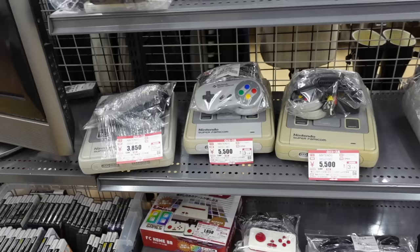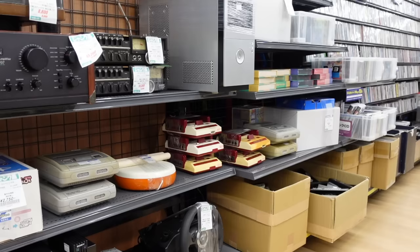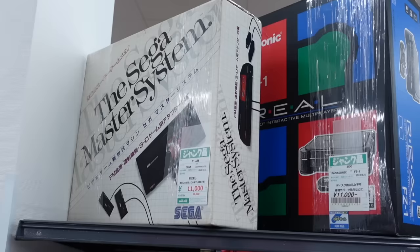It really would not be hard in Japan to get into retro gaming. You can literally walk into one of these stores and for less than $50 buy yourself a working console and controller and a bunch of different games. Here's a fantastic train controller for the Super Famicom. And here's a beautiful boxed Master System and Panasonic 3DO, both for just $80.